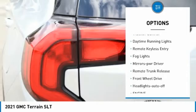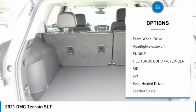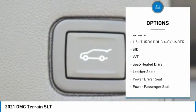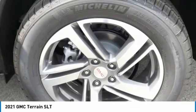This vehicle has less than 100 miles. Here are some of this vehicle's great options: aluminum wheels, heated side mirrors, traction control, daytime running lights, remote keyless entry, fog lights, mirror memory, remote trunk release, FWD, headlights auto off.